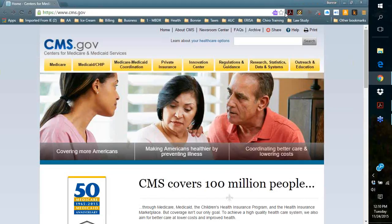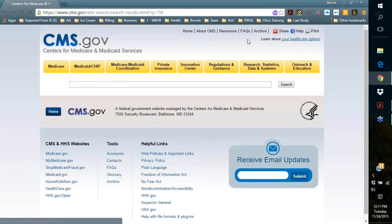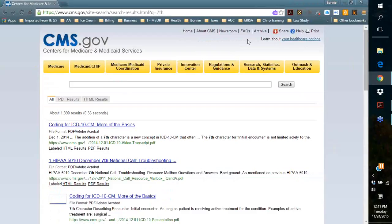I'd found it from a third party, but I had not found it from a primary source that governs the rules. So I went prepared to go to the coding webinars and ask this question: what do you do about the seventh digit? Because I see a lot of times it's initial, only the first visit, and I see sometimes that it is the active treatment for chiropractic.